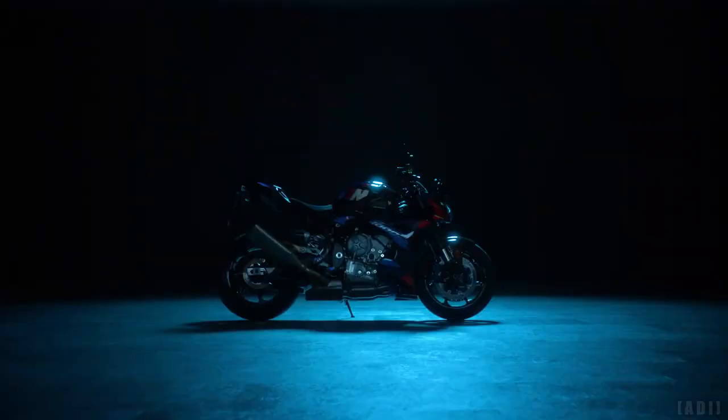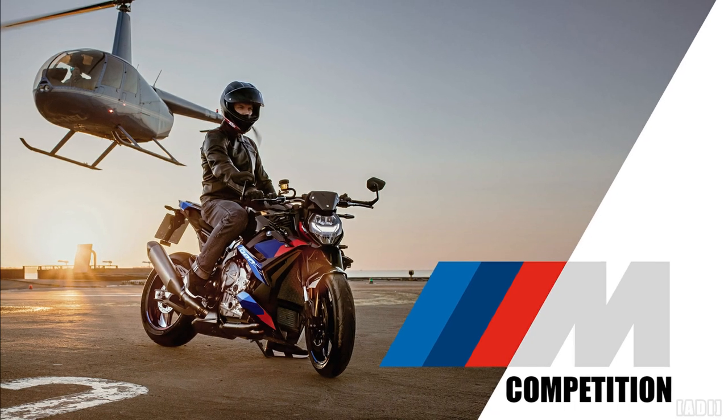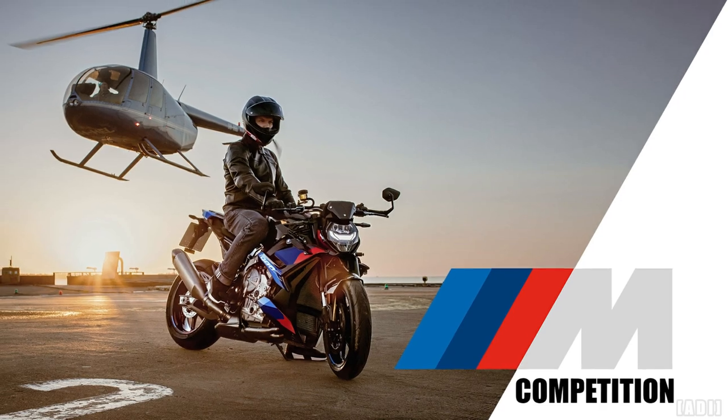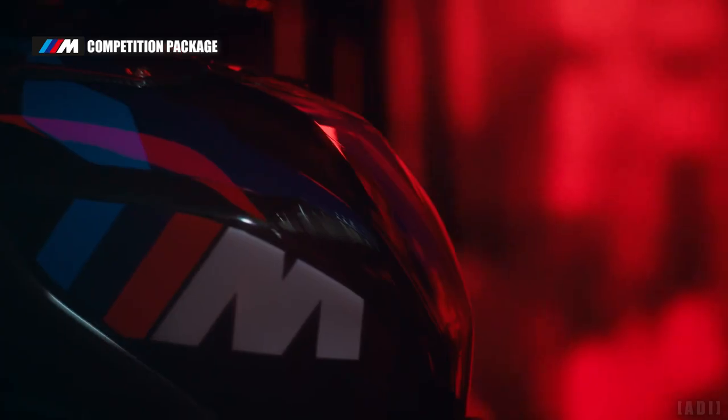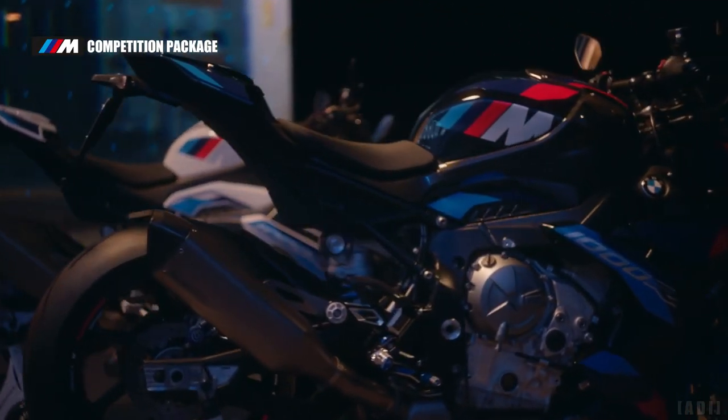New BMW M1000 R in M Competition package. The Black Storm metallic paintwork with M Motorsport colors is exclusive to the M Competition package.